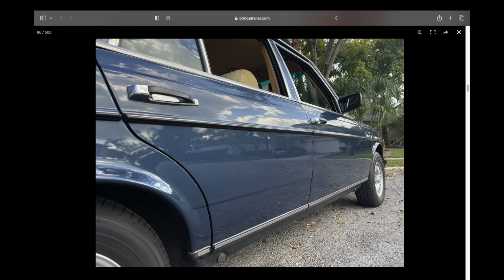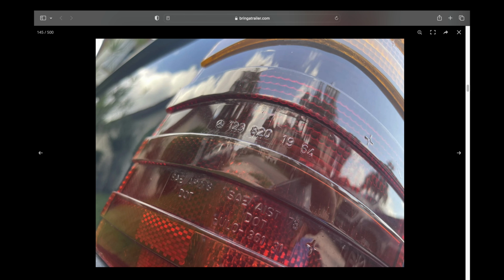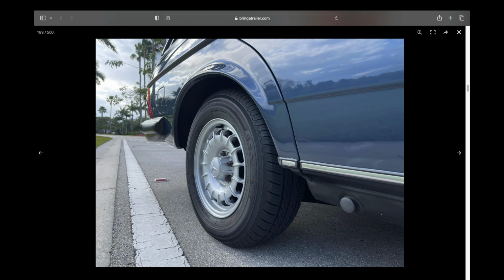There are several pictures starting with picture 86 that show the jack hole, which was signature to the W123 Mercedes. I'd asked the seller for a picture with the plug removed because this area can hide rust. Picture 145, we see a shot of the rear lens cover. Everything looks good with no sign of fogging or oxidation. I did note an imperfection in the paint in picture 186, but again, this is a 422,000 mile wagon. Pic 189 shows a closer view of the jack hole for added perspective for my comment earlier in the video.